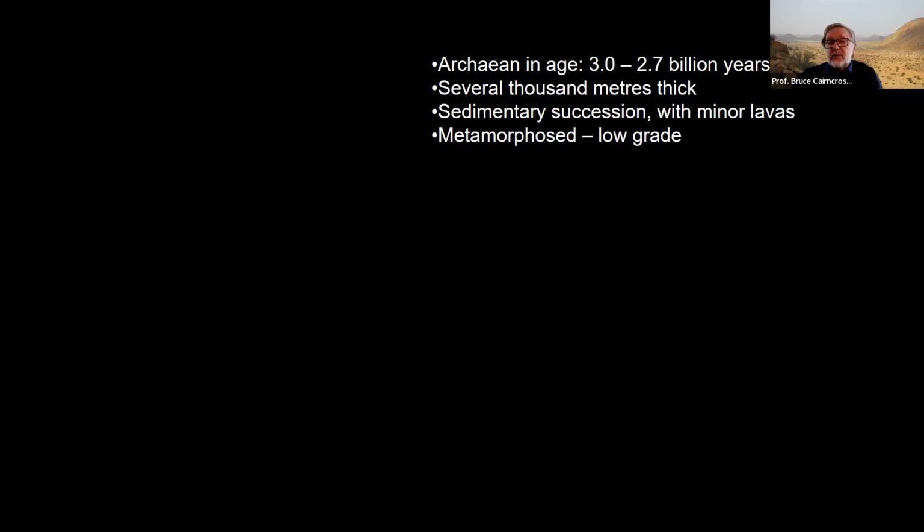And it's this metamorphism and this heating up, if you like, that is part of the story of where the gold came from. And there's gold in the conglomerates, but there's also uranium. And I'm not going to talk too much about the uranium, but that is also an important economic commodity.